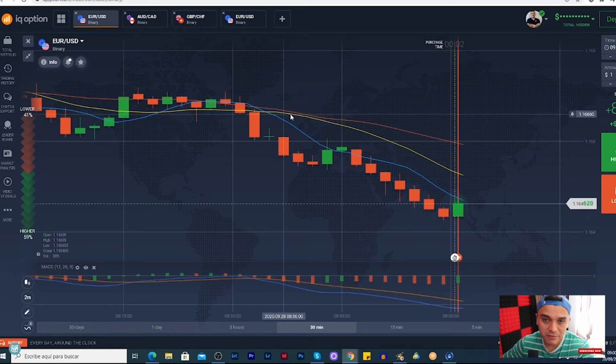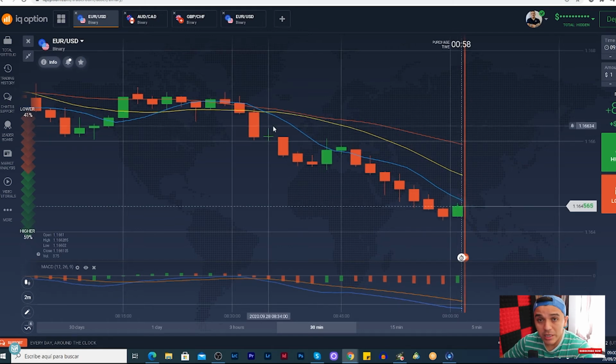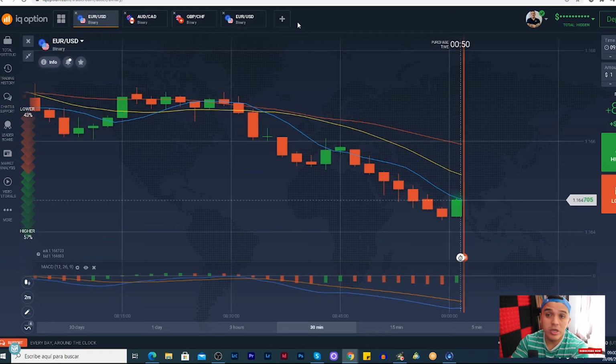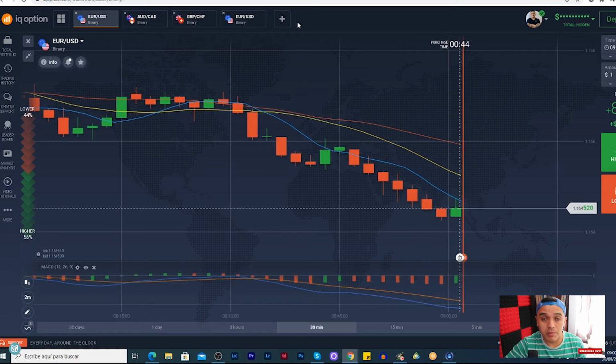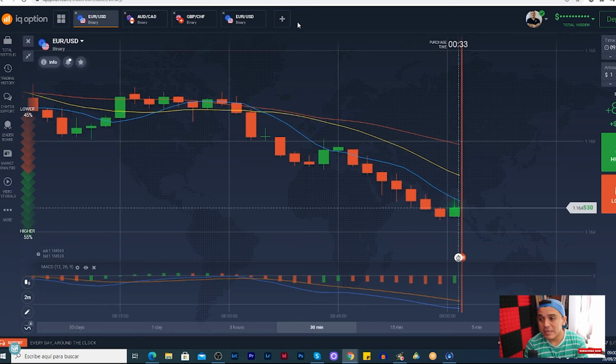How much is the first deposit? Well, with IQ Option it's $10, and with Pocket Option it's $50. That is a huge difference. Yes, with Pocket Option you can use Bitcoin. If you have a Bitcoin wallet and a few Bitcoins you are not using right now, you can make your first deposit using Bitcoin, and then it's going to help you make money. So this is how this 2 minute strategy works.